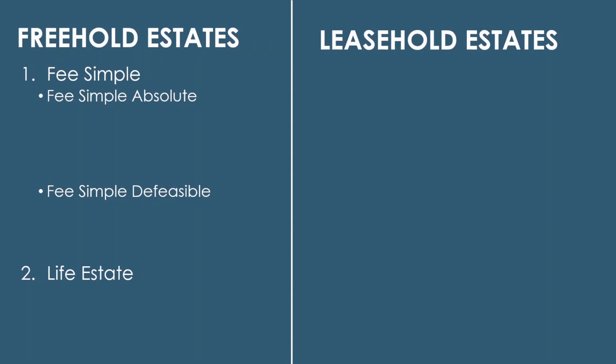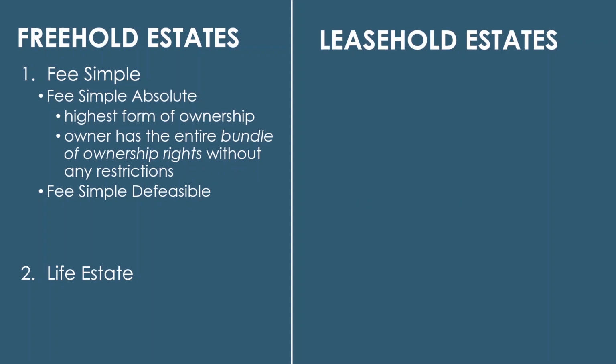So fee simple absolute is the highest form of ownership. The owner has the entire bundle of ownership rights without any restrictions. So this is the best form of ownership, fee simple absolute.